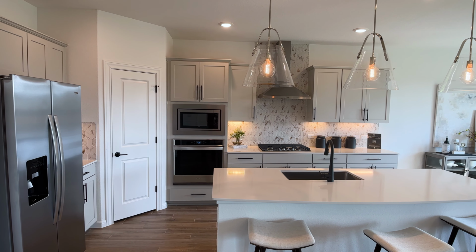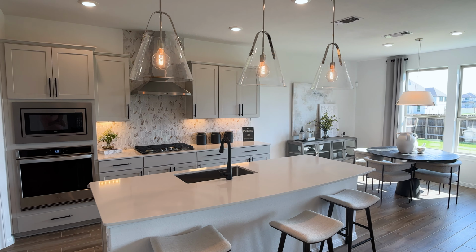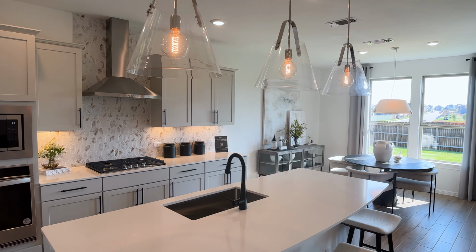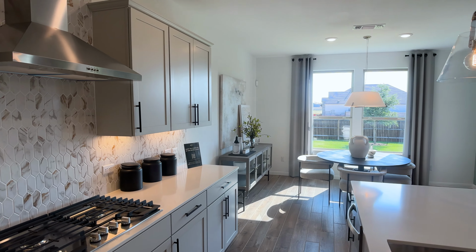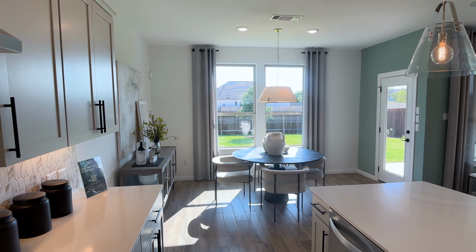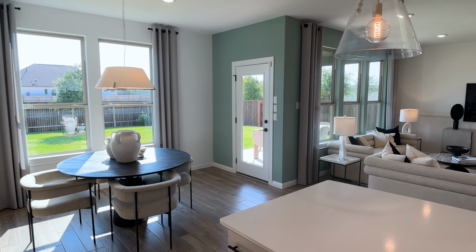You have so much counter space and cabinet space. Especially in this kitchen, the builder opted to have a gourmet kitchen, which they're providing on a lot of inventory homes as well. And the dining area, it's a little bigger than the breakfast nook where you can actually have a dining table.